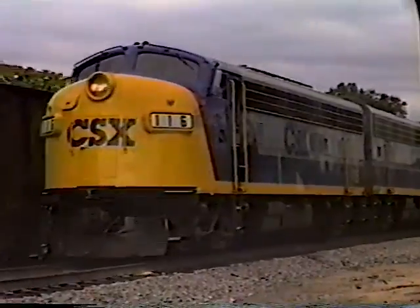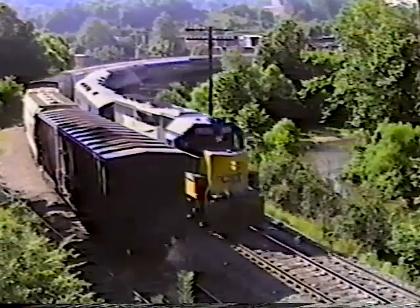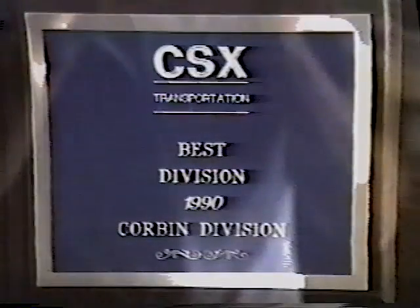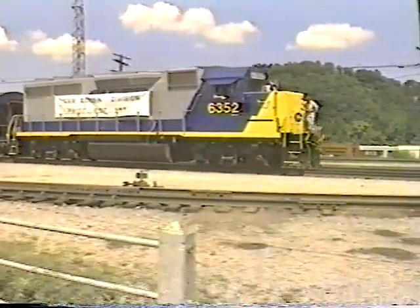At the same time, and heading the other way, you'll be seeing this GP40 passenger special en route from Spartanburg to Irwin. CSX ran this pride ride to celebrate the Corbin Division's superlative first-place safety record. Keep in mind that whenever you see this train, it is traveling opposite to the general travel of this tape.